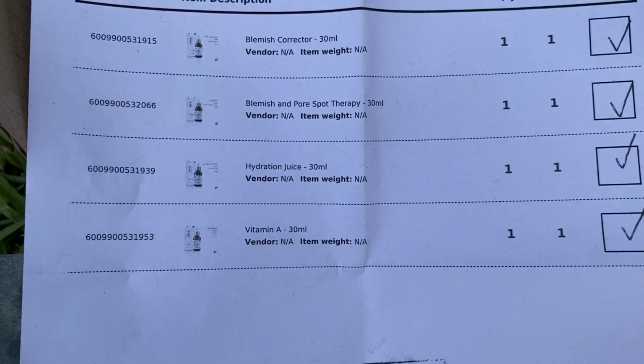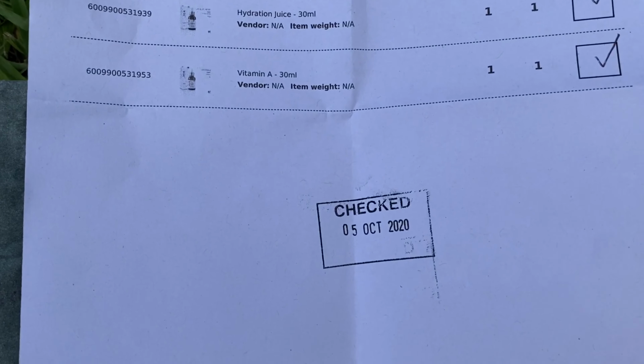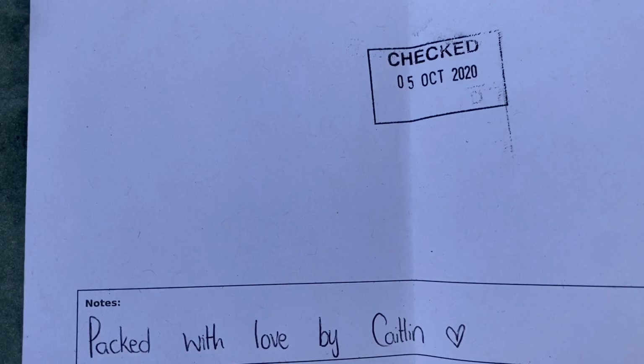The packing slip. Oh, it's actually like a checklist in a way, just a checklist to make sure that everything is in there. And here there's a note: packed with love by Katen. Oh my god, thank you so much, Katen. Yeah, thank you so much.